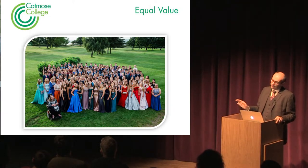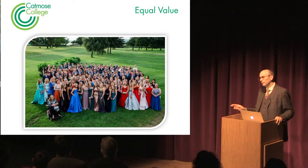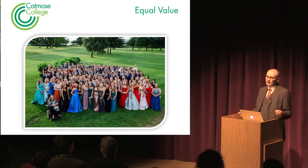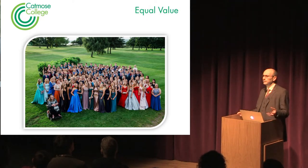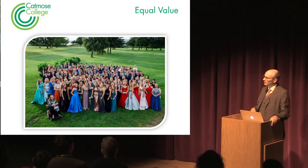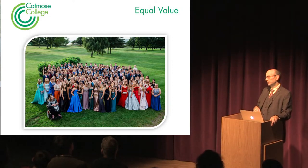But that is also reflective of Catmose, in that we see every single one of our students as individuals. Individuals that have unique skills and talents and experiences. And we see it as our job to tease them out so that they can do their best. So that when they leave us, as these Year 11s have, they're really ready for their next steps.